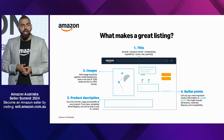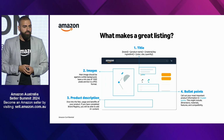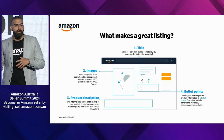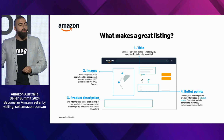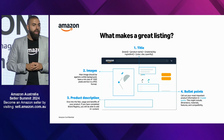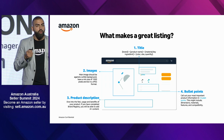If we take a step back, let's take a look at what makes a great listing in the first place. And I'm going to share with you my top 4 tips. Now, you may hear different messages around long titles versus short titles. My recommendation and best practice at Amazon is for you to ensure that your title is succinct, to the point, and accurately representative of your product. That it is not adding in any filler or descriptive words, and that it really captures your customer's attention.